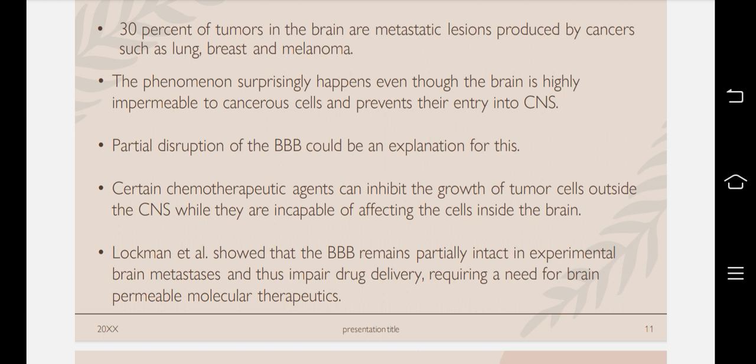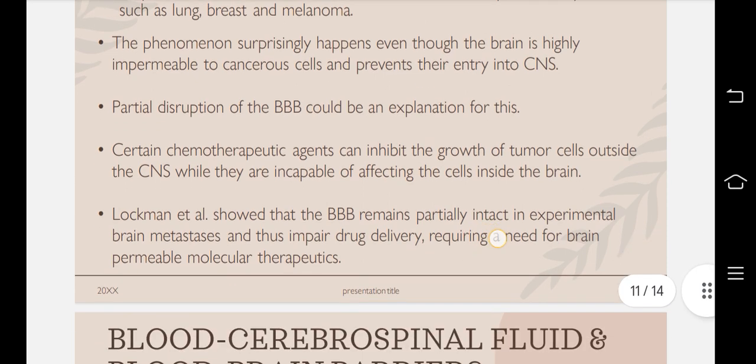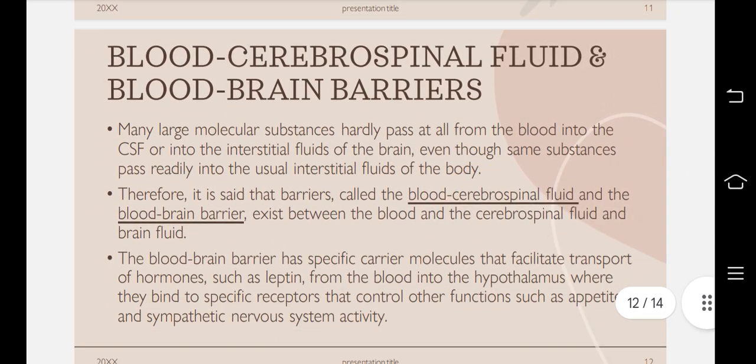Certain chemotherapeutic agents can inhibit the growth of tumor cells outside the CNS while they are incapable of affecting the cells inside the brain. So, Lockman et al. showed that the BBB, meaning the blood-brain barrier, I will be shortly calling it BBB, remains partially intact in an experimental brain metastasis, and thus impaired drug delivery required a need for brain-permeable molecular therapeutics.